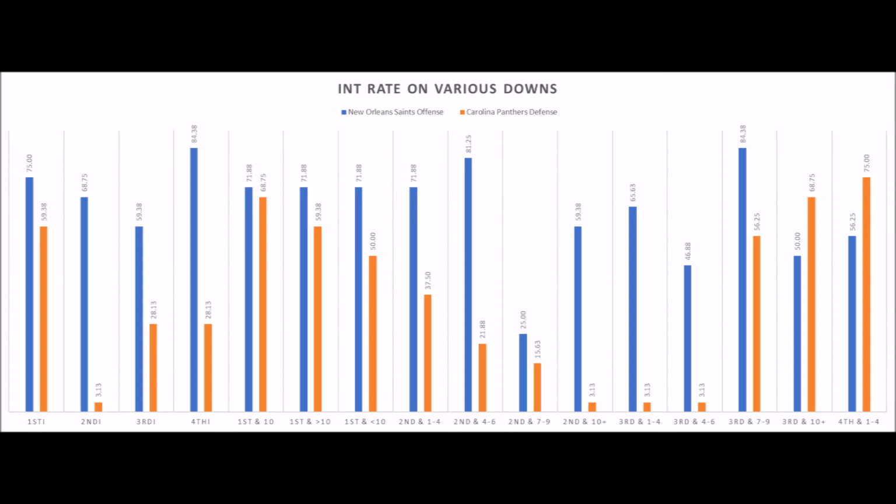So again, I could be wrong, but I definitely think this is a game where the Saints will win, just because they'll continue. The defense I think will do really well against this Panthers offense, match up really well, and ultimately that can lead to lots of success.